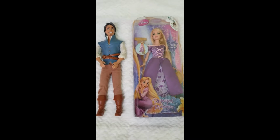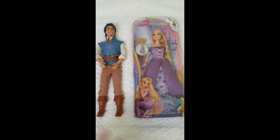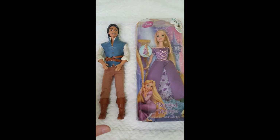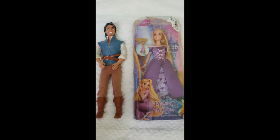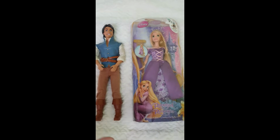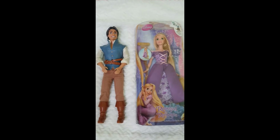My name is Polo, and I love making videos of dolls, toys, and Disney collectibles. And today we're going to be having a close look at these two dolls that are actually the first edition of Rapunzel, made by Mattel in the year 2010, and Flynn Rider, that I already have out of the box. I will be unboxing her.